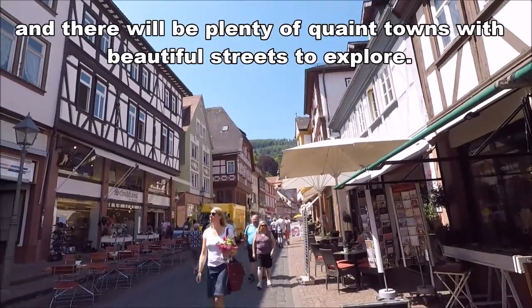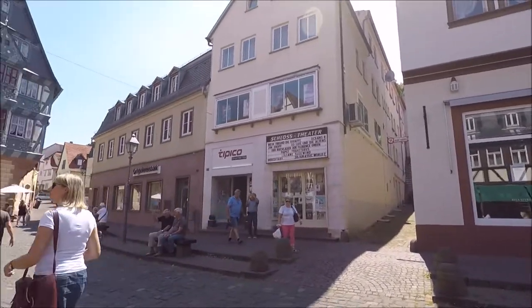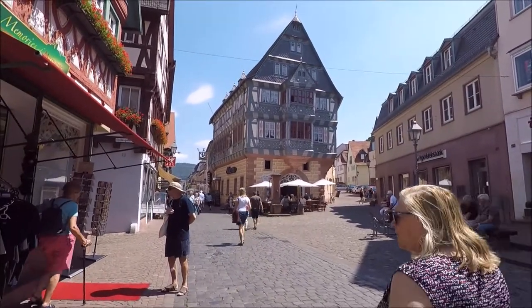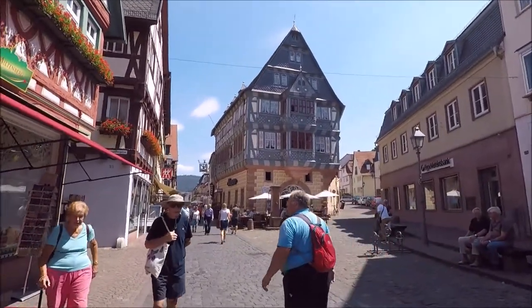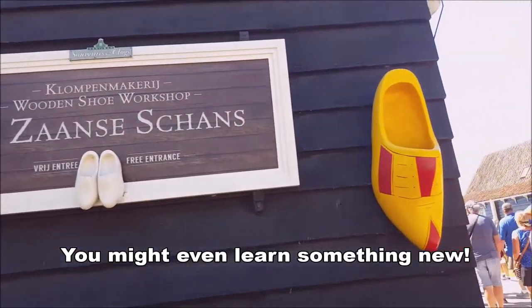We are at a lovely small town in Germany called Miltenberg. There's 9,600 people that live here. And this right here, that beautiful building, is the oldest hotel in Germany. It's Hotel Reisen, I think. It's a very cute, quaint little town. Only about 10 minutes to walk end to end, but very cute down here. Going into the wooden shoe workshop.